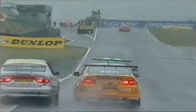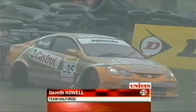Lots going on. This is what happened to Gareth Howell. This was Howell trying to get inside Plato for 2nd place. He gets cleanly inside. Oh, Plato, no. Well, Plato just turned right and turned him around. There was no need for that. They were alongside each other. There was plenty of room.